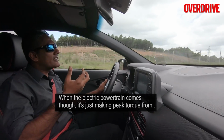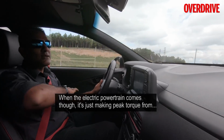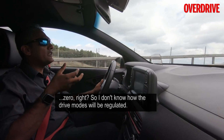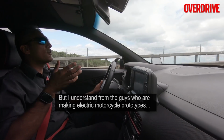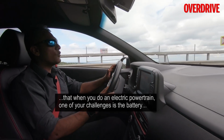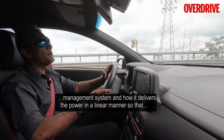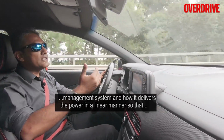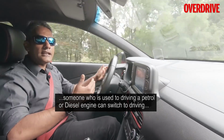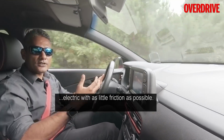When the electric powertrain comes though, it's just making peak torque from 0, right? So I don't know how the drive modes will be regulated, but I understand from the guys who are making motorcycle prototypes that when you do an electric powertrain, one of your challenges is a battery management system and how it delivers the power in a linear manner, so that somebody who's used to driving a petrol or diesel engine can switch to driving an electric with as little friction as possible.